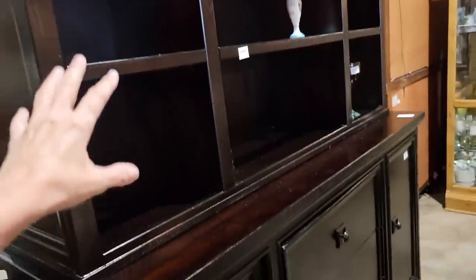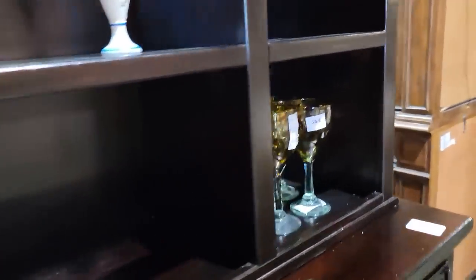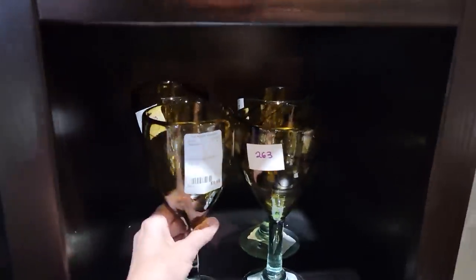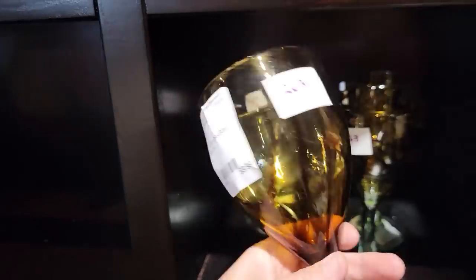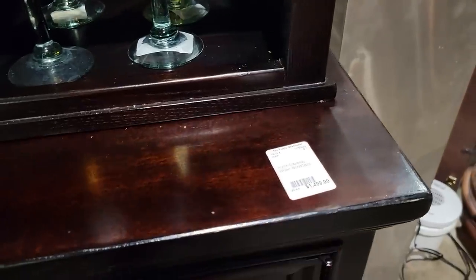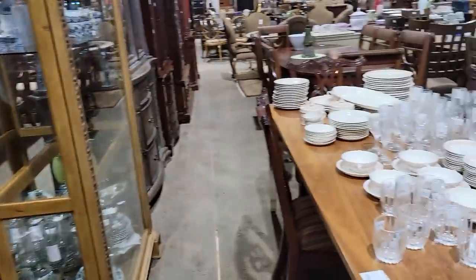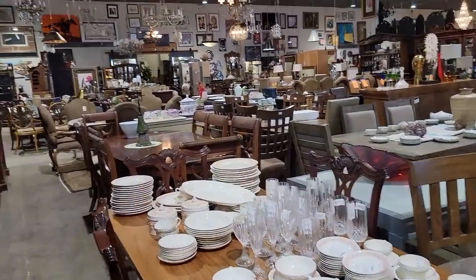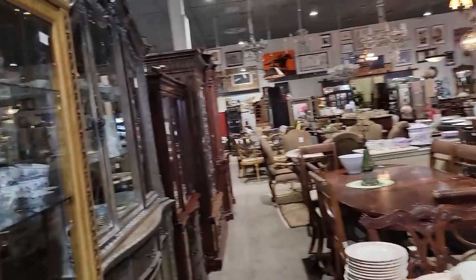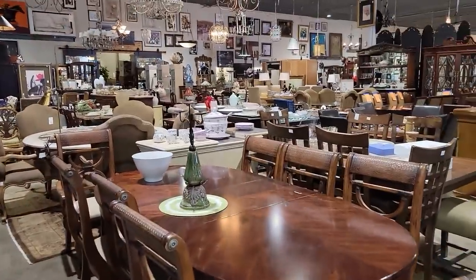Ooh, I like this piece with all of the open shelving and then the drawers. That's quite nice. That is quite nice. What do you look like? Oh, you're just little lined glasses. Again, oof. Good furniture has good prices, so we have to be a little bit more frugal. Okay, a lot more frugal than that. Okay, we're gonna keep looking.